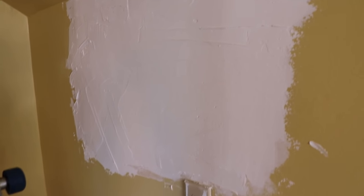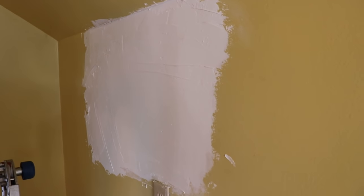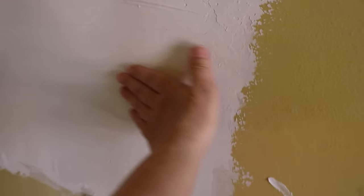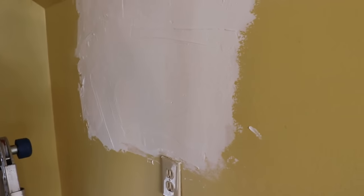This is where the hole in the wall used to be. I did add actually a layer of compound during the week. So this is all dry. I wanted to make sure I was getting it nice and leveled. I have a little bit of an incline here. That's all right. Again, there's going to be big artwork here.